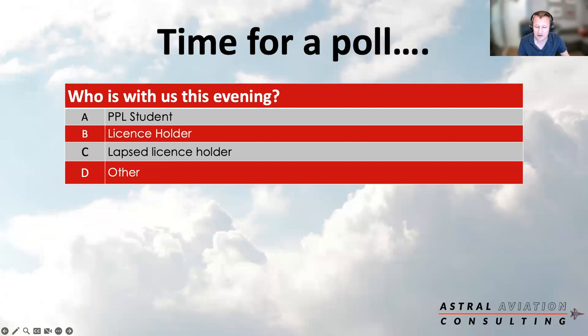Great, let's have a look at the results on that one, please. Fantastic, okay, so a couple of PPL students, brilliant, thank you. Quite a lot of license holders with us this evening, which is great. A handful of lapsed license holders and a couple of others. So quite a broad smattering, but predominantly license holders. Great, thank you.